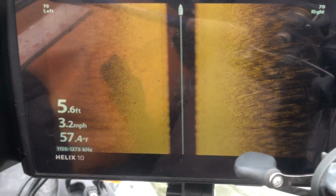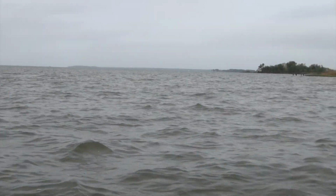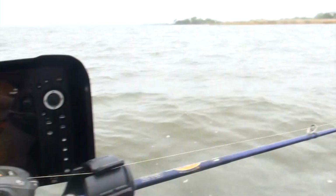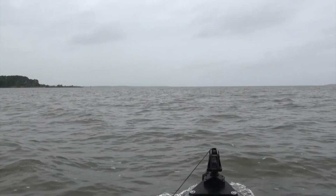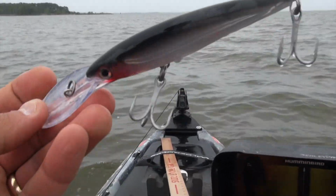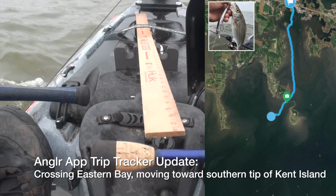Once I get out into this big meaty part of Eastern Bay, I want to try to find a way to keep myself not in 5 feet, but in that 15-foot range. That way these jerk baits that we're trolling can do what they need to. I got one here. I'm actually throwing the Rosaries, but this Rapala X-Rap Magnum 15 gives you an idea of what we're putting out there.